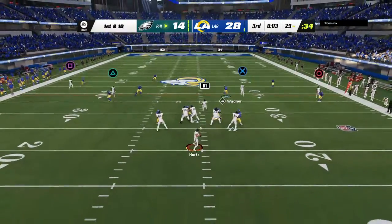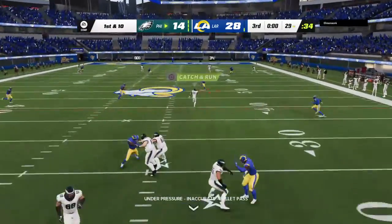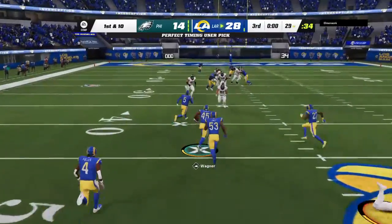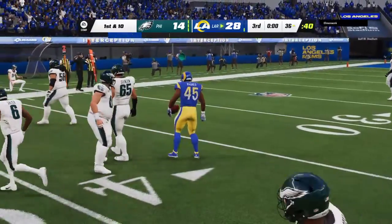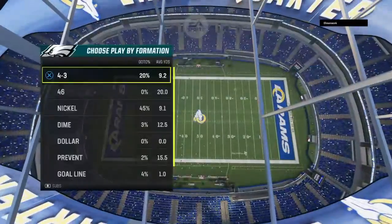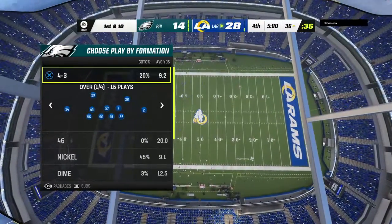Trying to shake off the interception, he'll look to throw. Buying time to his left. And my goodness, another interception. Picked off by the linebacker, Bobby Wagner. And the Rams are going to get the football back as time will run out in this third quarter of play. So it'll be a change of possession on the turnover when we get back.